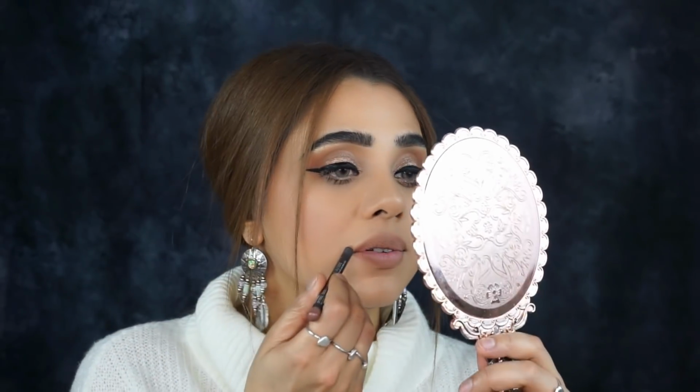And I'm also going to fill the corners. A little bit in the middle. Now I'm just gonna go straight with Big Softy and just fill this all over my lips.